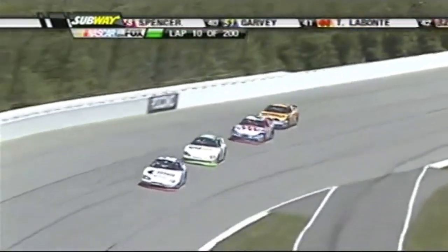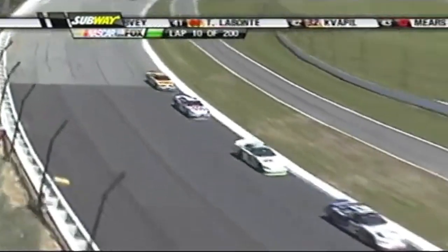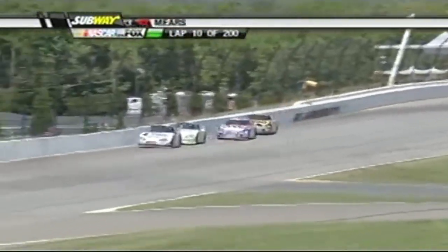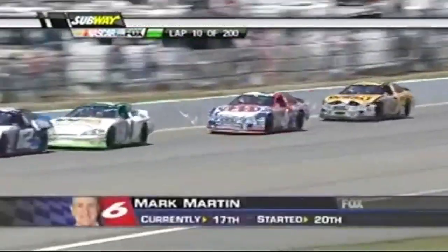15th through 18th right here. Mark Martin and his teammate Matt Kenseth single file. And the car we showed you earlier bouncing off the wall, that black Dodge, that was Kevin LePage, who is now up to 33rd spot. Now, Mark started back in the 20th position in the 6 car. He has moved up now to the 17th position.